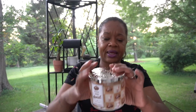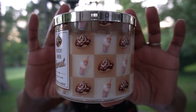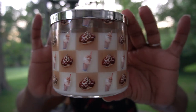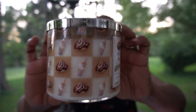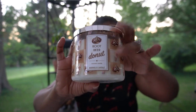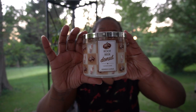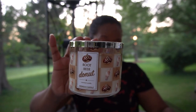So the next one, like I said, I got root beer. As you see, root beer float. Wow, look at that packaging. Root beer donut. I cannot leave that donut part out, because this is a donut collection. Again, no scent notes at the bottom. The scent notes in this one are root beer soda, whipped batter, and vanilla. Let's smell it. It smells just like root beer soda.